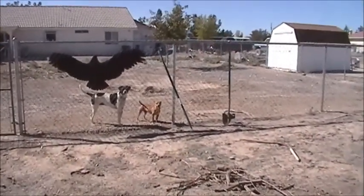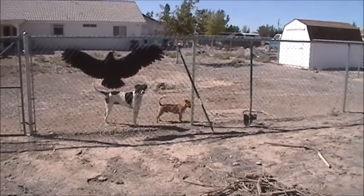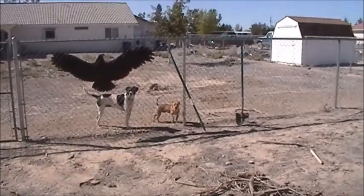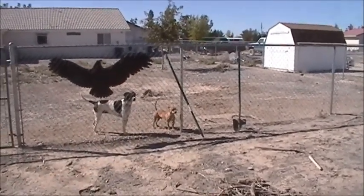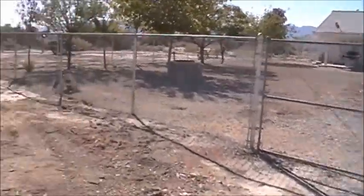So it tends to run. So, yeah, where Rat Dog is, you see that hole behind Rat Dog? Right over in there. The thing filled up with water. There was a low spot over there by the corner of the house. Yeah, I want to get rid of all that.